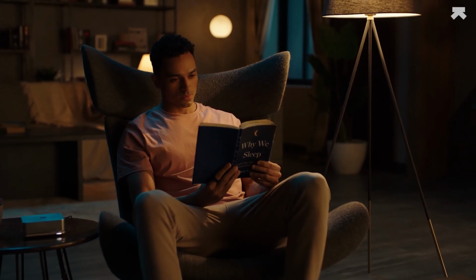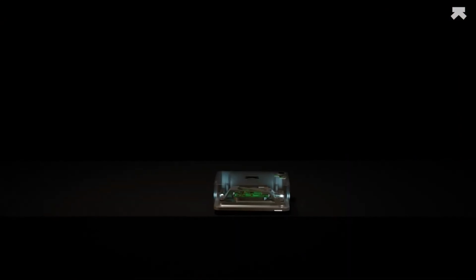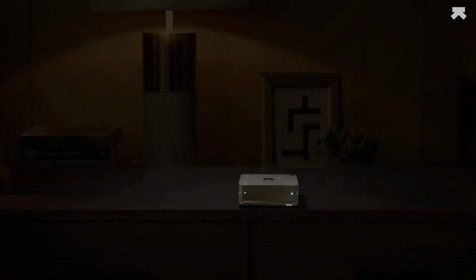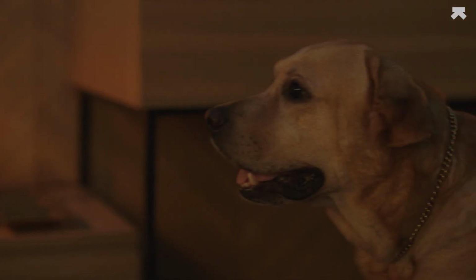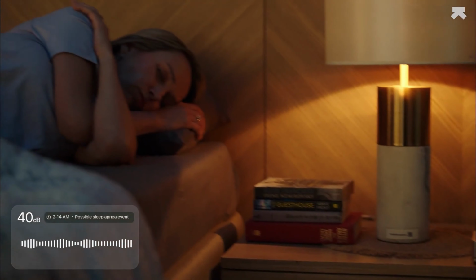Humidity optimization. Use the device to maintain ideal indoor humidity levels with methods like air conditioning, natural airflow, and humidifiers. The Aeroflow design includes smoke detection, providing timely alerts to your phone in case of an emergency.